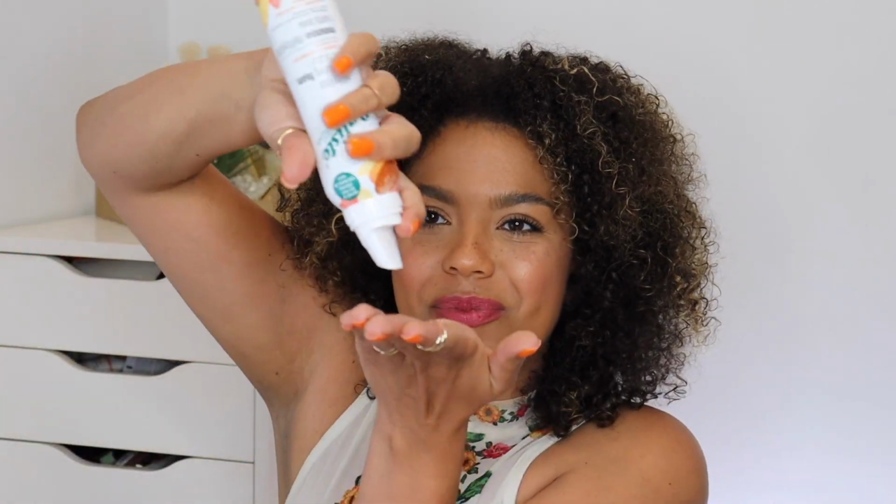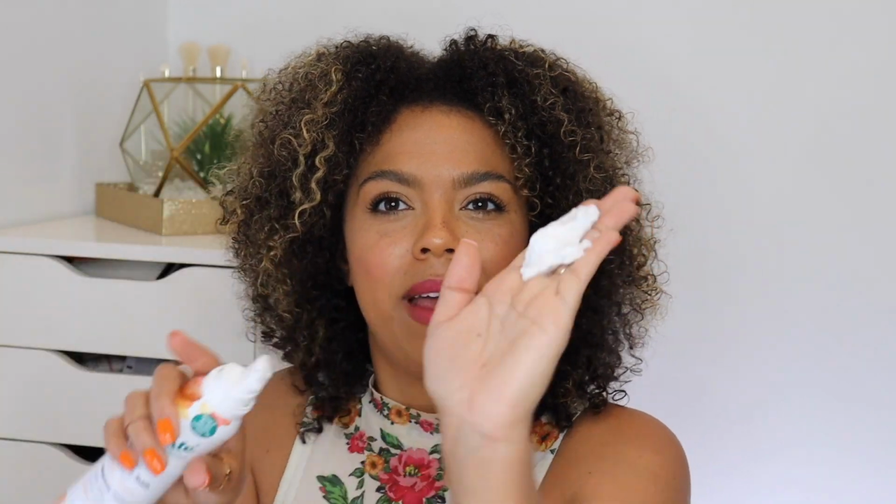Essentially, this is Batiste's additional version of dry shampoo, but instead it almost comes out like a foam. I'll show you. It comes out like a foam, and I've said this before, but I really love mousses and foams for my curls. I stayed away from them for a long time just because of the way that it used to be. Let me wipe this. But I really, really love it. And for second day curls, a light foam has really helped me. So I washed my hair yesterday and I wanted to redo my hair today.